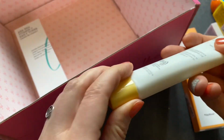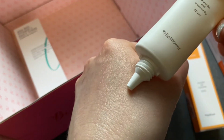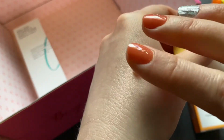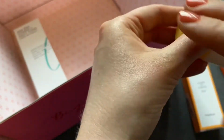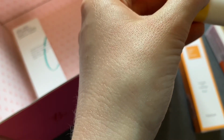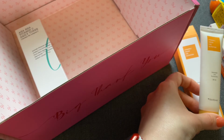Let's see, here it is like this, and I've tried a tiny bit of it earlier, and initial impressions are good. The texture is nice. It's a gel cream, which will be a great thing for my morning routine. Even when it's warm, I have combination skin, so I either don't use a moisturizer at all or use really light ones in the morning. And this also has a very gentle scent to it.